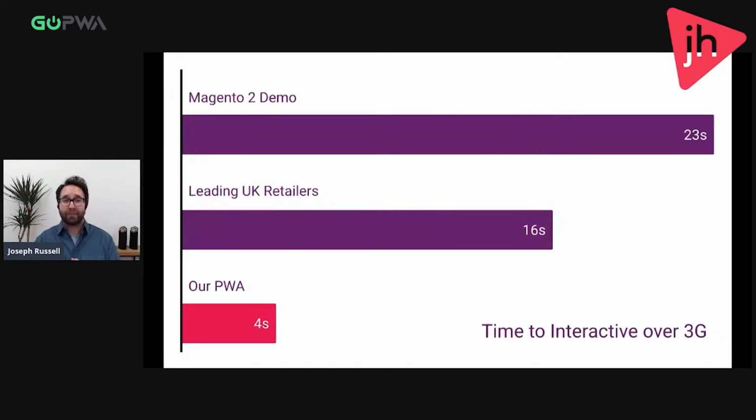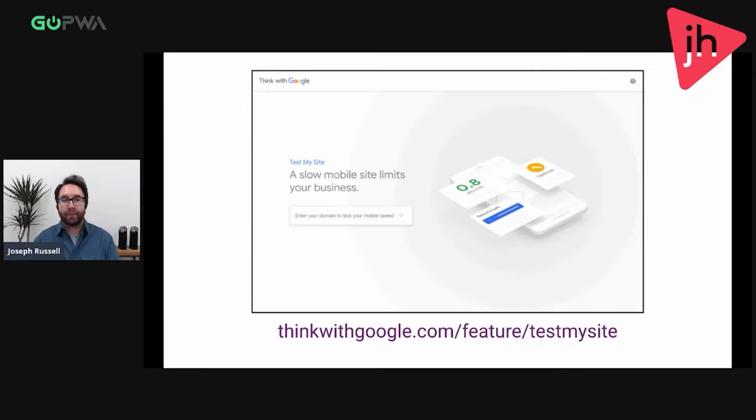Now, through smarter management of downloads, caching, and prefetching, PWA can achieve turbocharged performance. The ones we've been building here at JH can clock in around 4 seconds if we look at the time to interactive metric. And we use that because it's not just the point at which things are displayed, but the point at which things are actually functional. The point at which somebody can actually start shopping on the website.